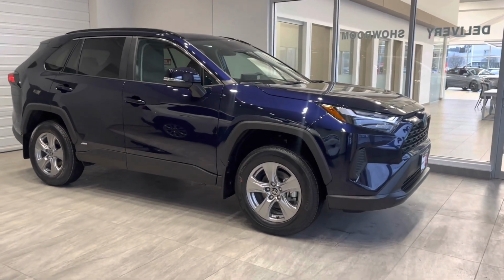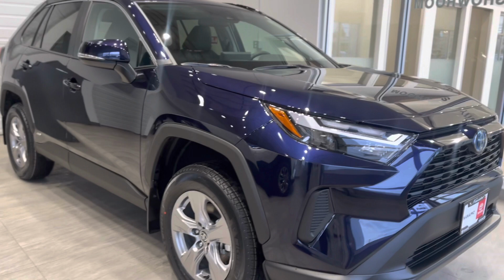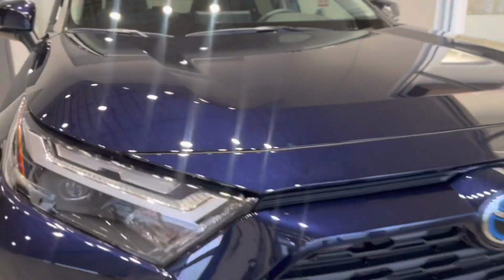So let's go ahead and get started on this RAV. Here we go. All right, so starting with the exterior, this color is called Blueprint. It's a nice navy kind of a blue, has a bit of like an inky tone to it. In the sunlight, you can see it's got a real nice metallic sheen.